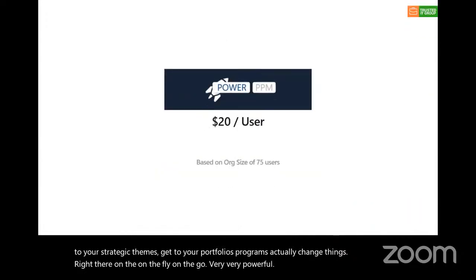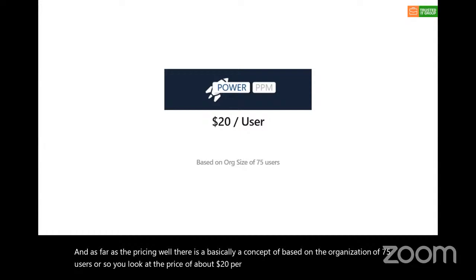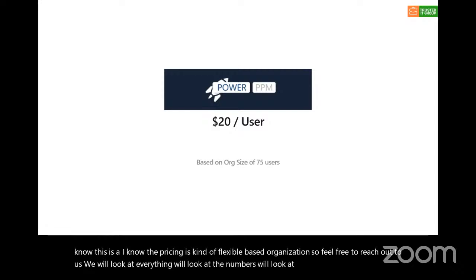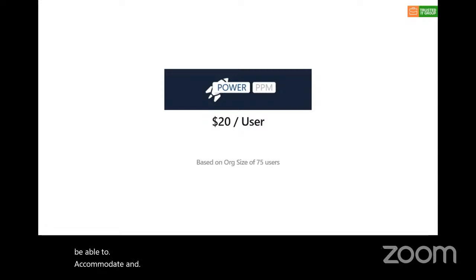As far as the pricing, well, there's basically a concept of based on an organization of 75 users or so, you're looking at the price of about $20 per user. But again, if you have a specific question, I know the pricing is kind of flexible based on organization. So feel free to reach out to us. We will look at everything. We'll look at the numbers. We'll look at the volumes. And we'll be able to accommodate and get you the pricing that is right for you.